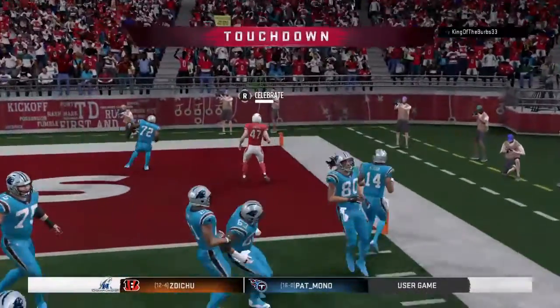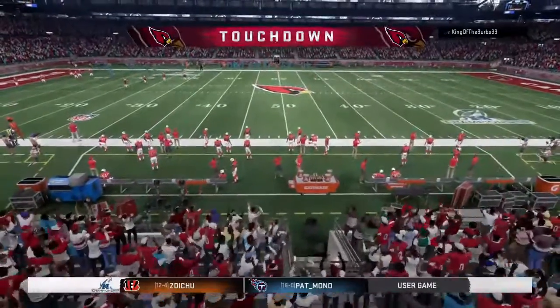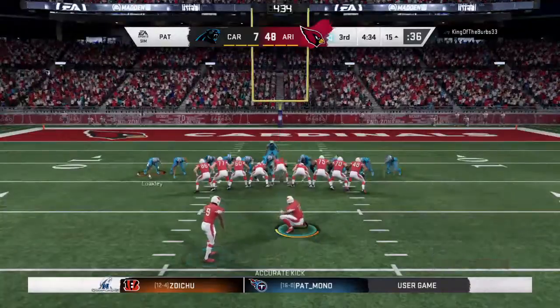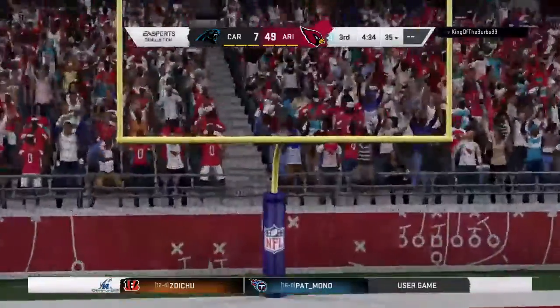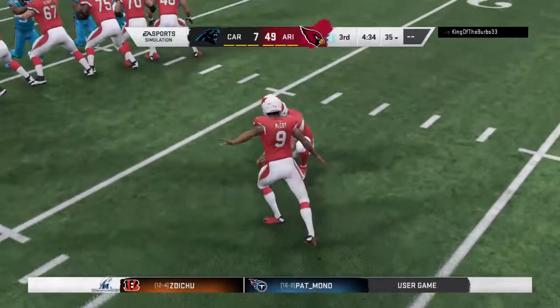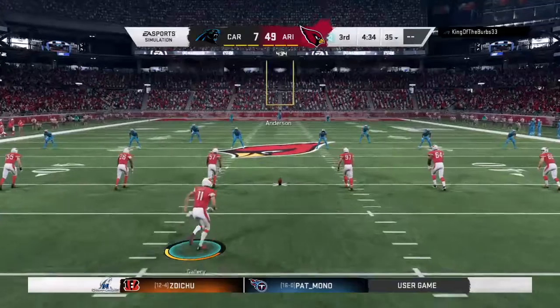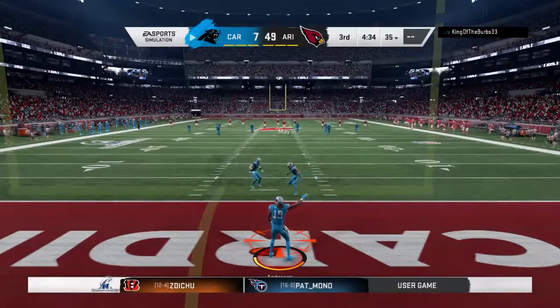And they will score. It's a pick 6 for the Cardinals touchdown. Point after here coming up. And the lead grows even larger here in the third quarter. So they'll get another shot on offense following that pick 6. And now the kick is away.